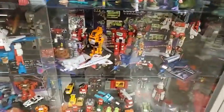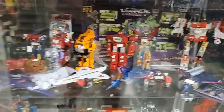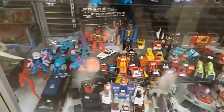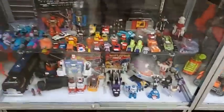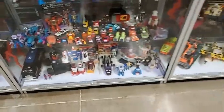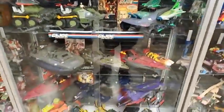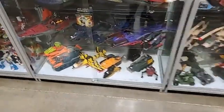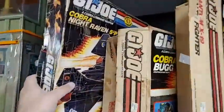So G1 Transformers. Got a Superion Combiner right there. Voltron, what are you doing there? More G1 Transformers on the second shelf here, second to the bottom. Plenty more. Got some GoBots here. A little bit of Ghostbusters. A little bit of Mask right there on the bottom left. G.I. Joe vehicles. Bunch of G.I. Joe vehicles. Got some Tiger Force here. Got some G.I. Joe boxed vehicles up here.